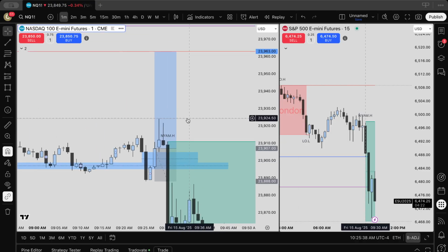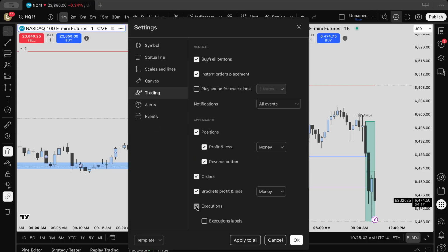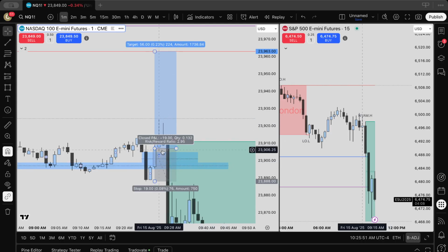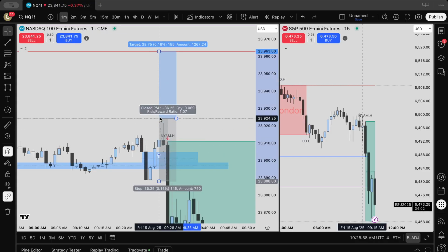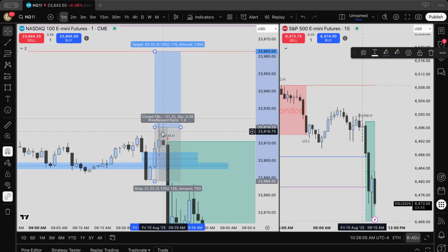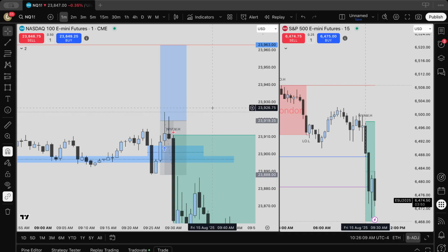If you want to see my executions, let me show you right here. As you can see, I entered on this candle right here and got stopped out almost immediately. This entry was horrible because right as we inversed this gap, we shot up, and I got filled all the way up here. So it was actually more like this. Which actually wasn't that good. I didn't even realize that until right now as I'm recording this video. But yeah, we got stopped out almost immediately, and that was the trade for today.